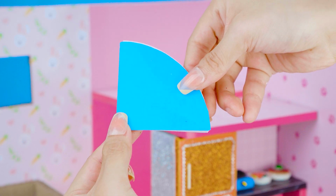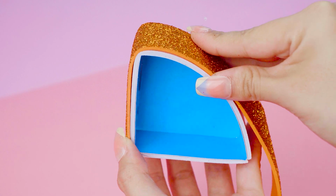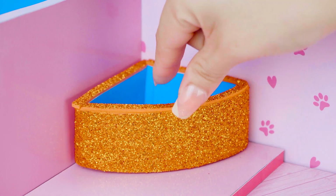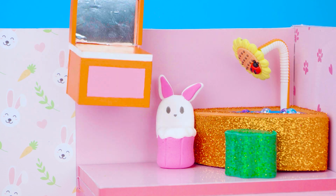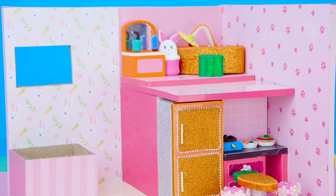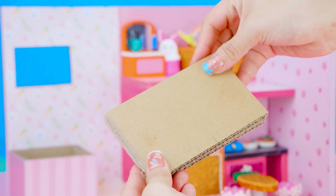With a carrot bath and bunny toilet, using Foamex and glitter foam sheet to make the bath. I have an orange washstand. So, I think we need to make a carrot mirror for the bathroom. Then, I want to make the bedroom, which is always necessary for rest and relaxation.